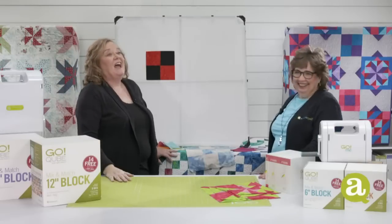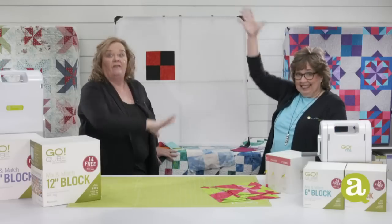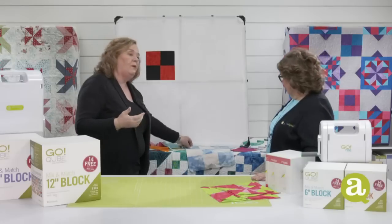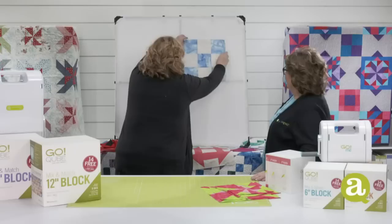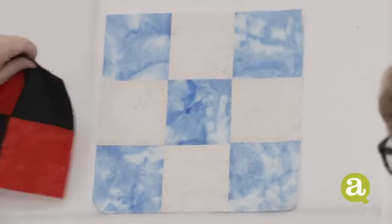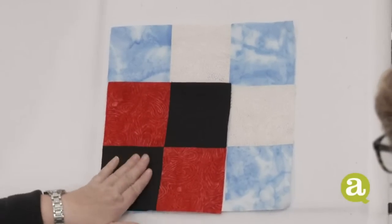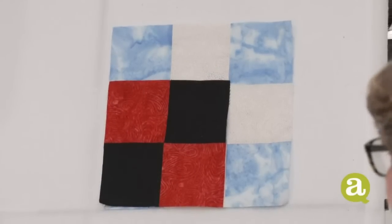Now, if you own the 8-inch cube, can you make a 12-inch block? Everyone say yes. How are we going to do that? Well, we're going to make our grid bigger. So now we're using the 3x3 grid, 3 columns and 3 rows. So instead of an 8-inch block, I can now make a 12-inch block. 4 and 4 and 4 is 12.